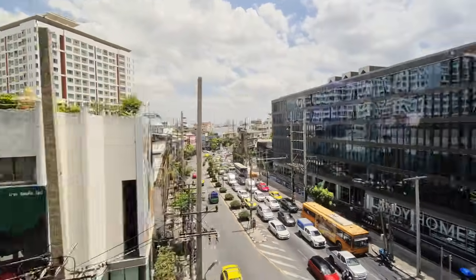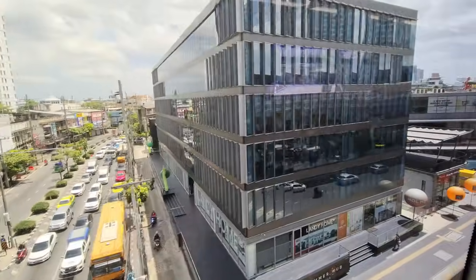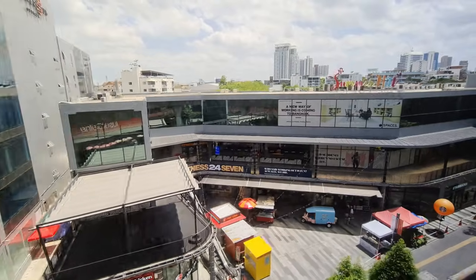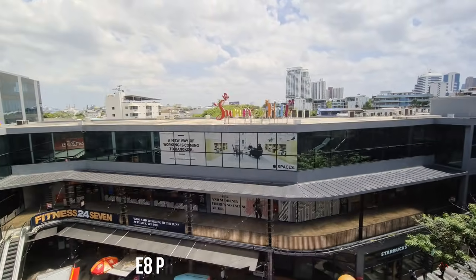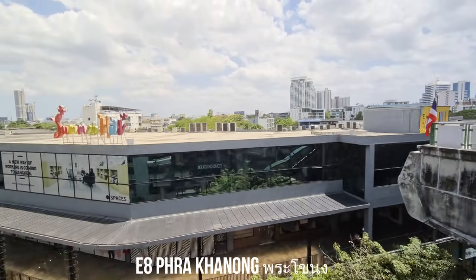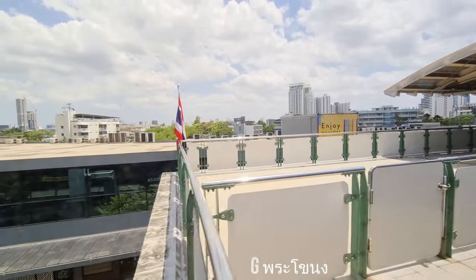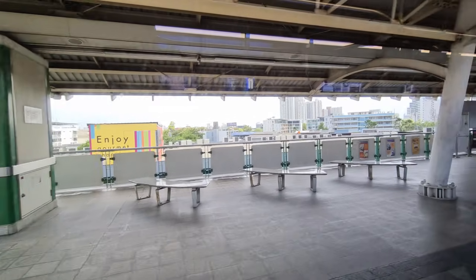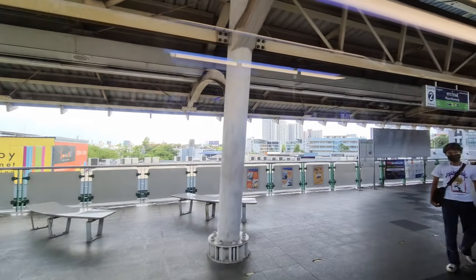This is a new mall that they built here. Prakanon for a very long time didn't have a shopping place, but this is more for restaurants. Prakanon. That one there's for Tim and Linda.